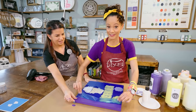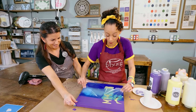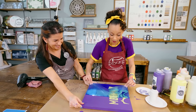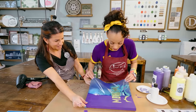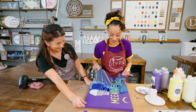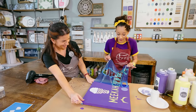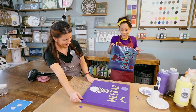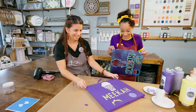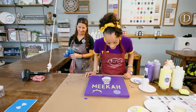All right, let's see how it looks. Whoa. Uh-oh, there's a little piece that's stuck. That's okay, it can rip, it can tear, that's totally fine. Oop, there we go. Whoa! That looks so cool! How good you did!